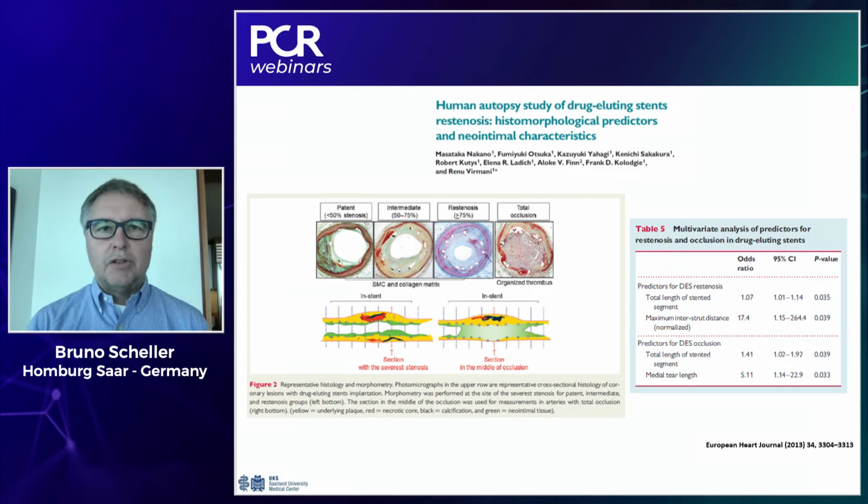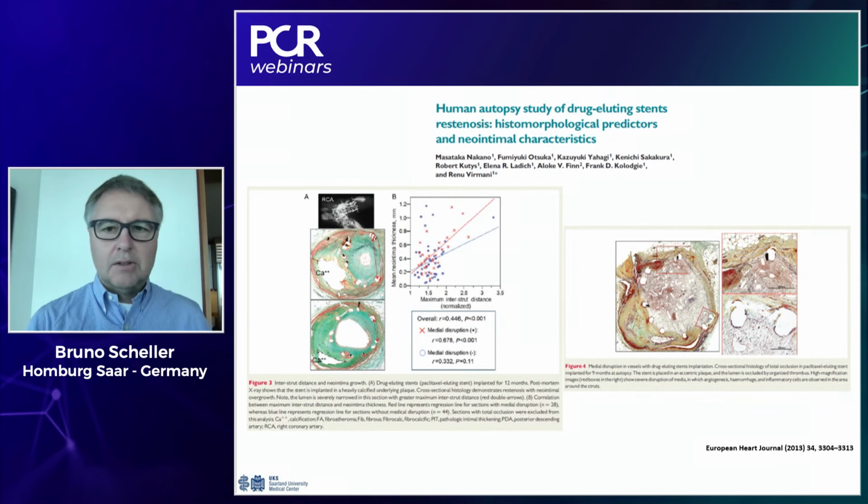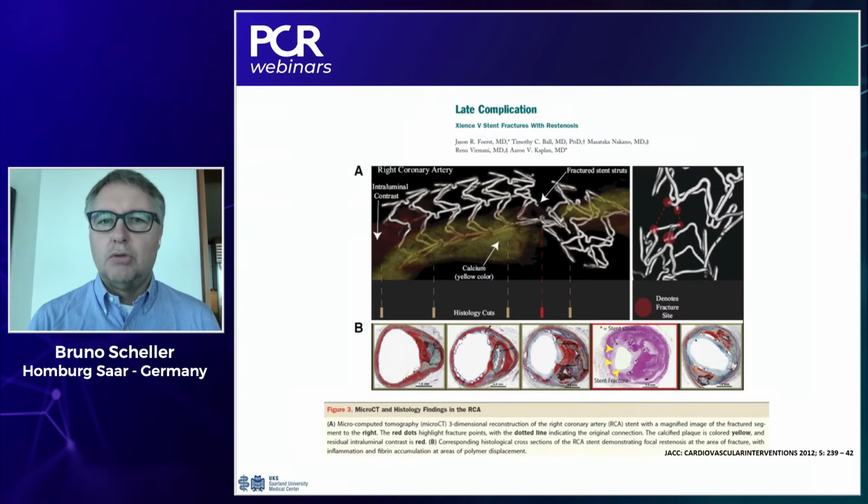and several factors have been identified as risk factors for restenosis after drug-eluting stents. The main predictors are the total stent length. This means the more stents we implant, the higher risk for restenosis we have. And very interesting for the drug application is the fact that the maximum distance between the struts plays a role. This means the greater the difference between the struts is, the lower the drug amount in the area between the struts may be, and this is another factor contributing to restenosis.